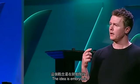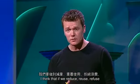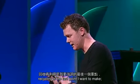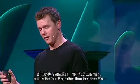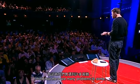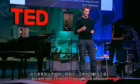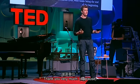The idea is embryonic. I think it's important. I think that if we reduce, reuse, refuse, and recycle, right at the end there, recycling is the last point I want to make, but it's the 4 R's rather than 3 R's, then I think we're going to be on our way. So these 3 are not perfect. They're ideas. I think that there are many problems to come, but with help, I'm sure I'm going to find solutions. And I hope you all take part.